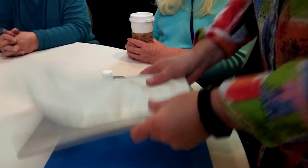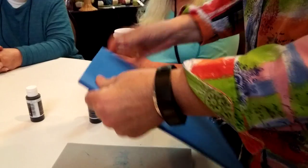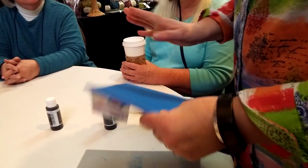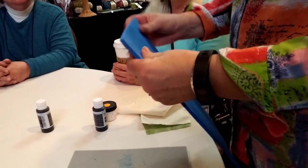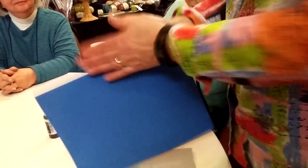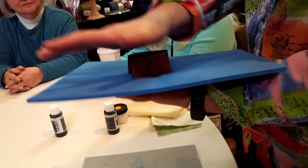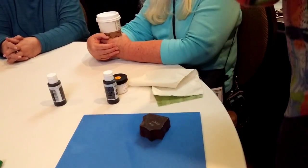So talk about the mat. All right, yes. There are a couple of different ways, but the mat is the success or failure of whether your blocks will work or not. And this mat is $4, so it's a low investment, but it will totally make or break it. I've tried a mouse pad, but a mouse pad is too hard. I've tried the thin foam mats you get at Michael's or these chain stores, and it's not good enough. You need some thickness to it. The whole purpose of the mat is to compress so that it gives you even pressure and even printing, and that's what's going to make your print work well. So I like this better.